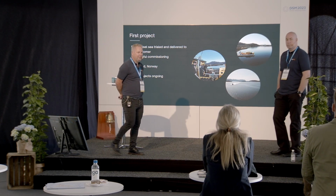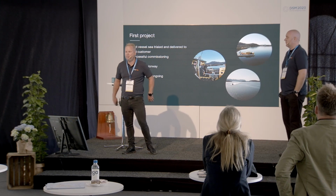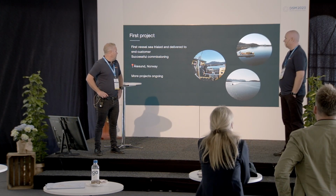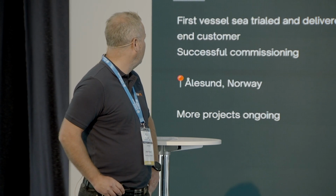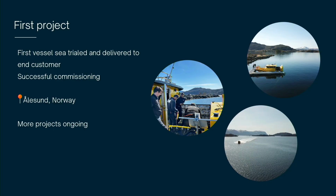So that was a little bit of a teaser about the project and our first movie that was created within the launch. And further ahead, we have been working in collaboration with Mare Safety in Norway. And the first vessel was sea trialled in May. And we had a fantastic 3 days up in Ålesund.